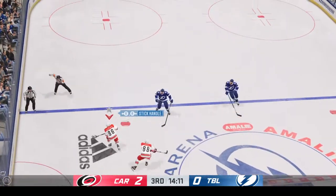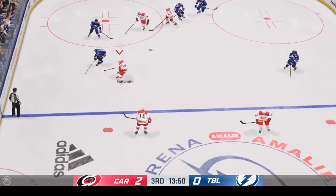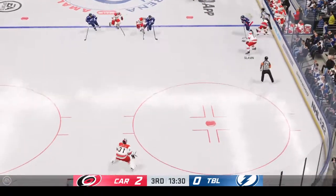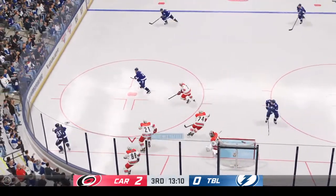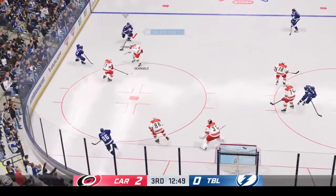Carolina's moving it up the ice. Gets the full use of his stick on the poke check. Tampa Bay's got it across the line. Wrist one in front. Oh, it's denied by Anderson. Nice move by the goalie to get out close to the shooter.